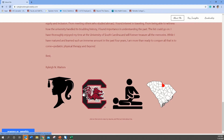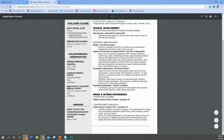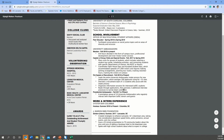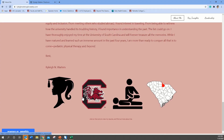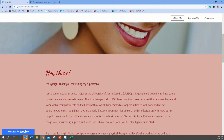And one of the features that I liked with Weebly is that you could link your photos to different web pages. So if you click on any of these icons, you will be taken to my resume, which was really important to me at the time because it was just kind of another link to more about me, whether it was employers looking at it or even just family taking a look. You could go straight to my resume and see all of my accomplishments and what I had been up to during my years of college. So that is the About Me page.